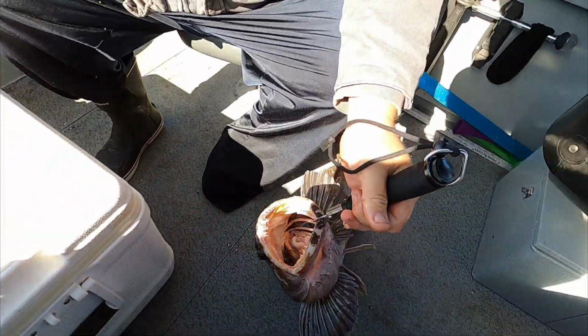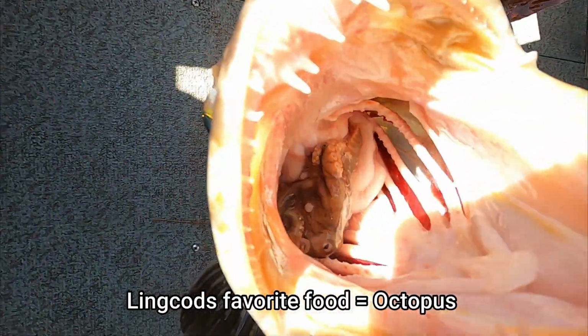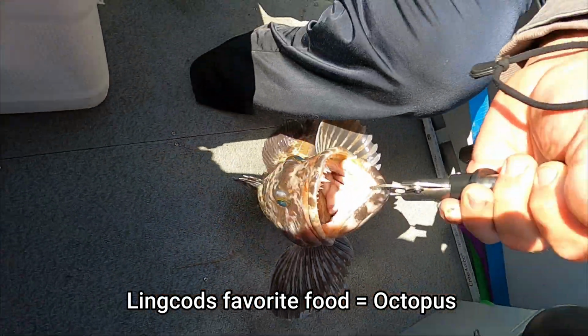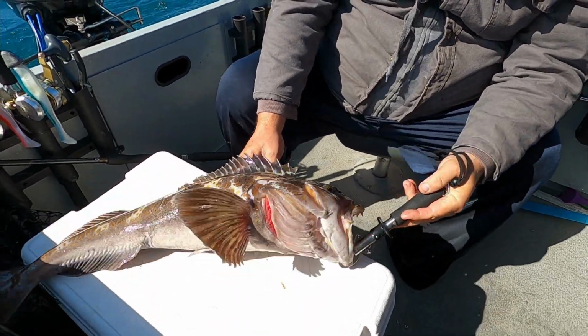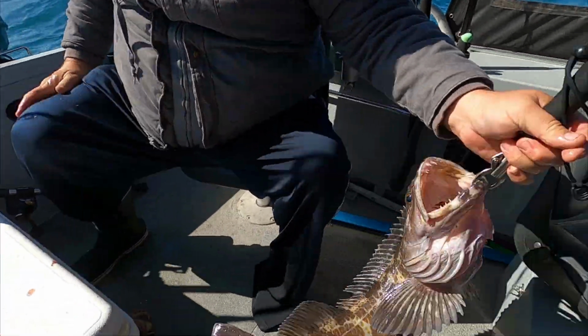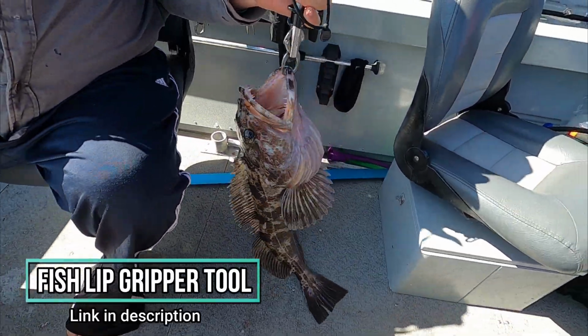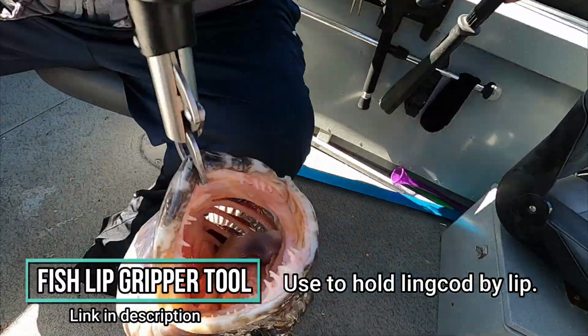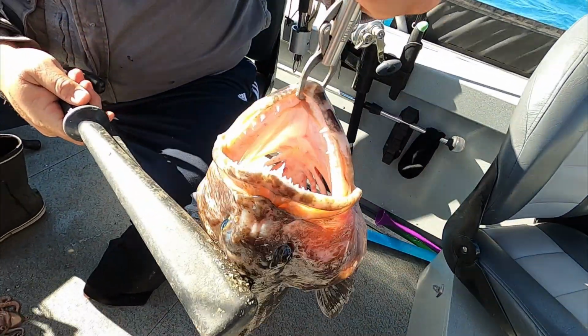That is a nice fat one, and look at his mouth. He's got 2 octopuses in his mouth right now. See, these guys love that octopus. There you go. He does not want it. And you have to be careful with these guys, because they have really sharp teeth.